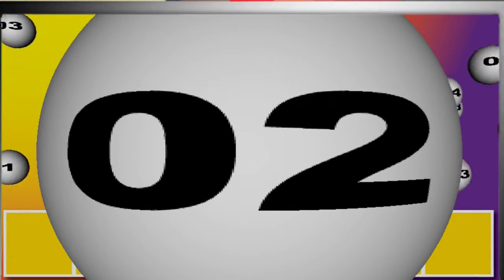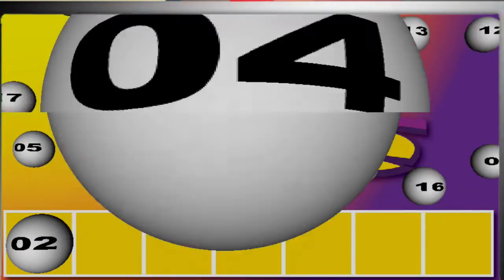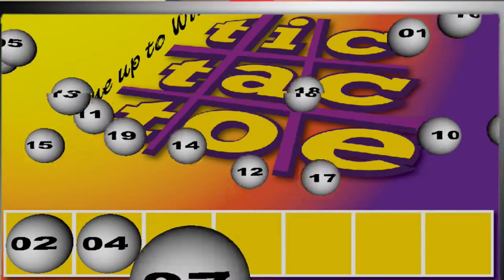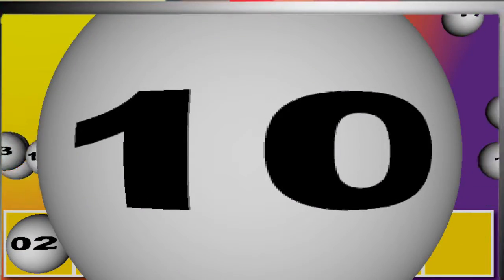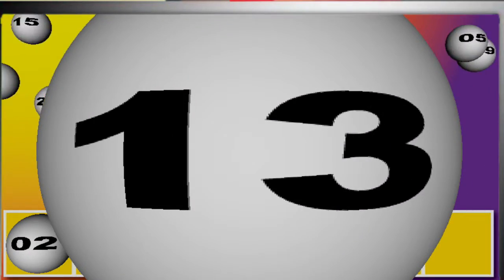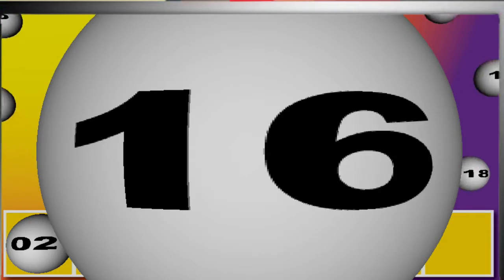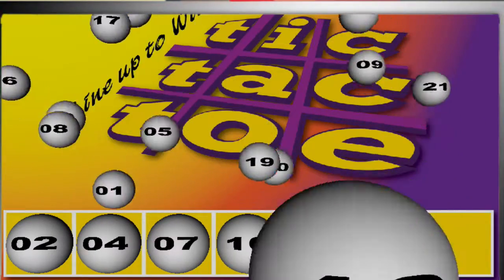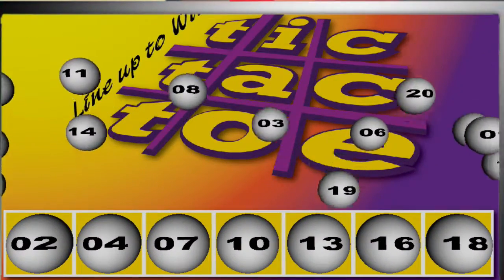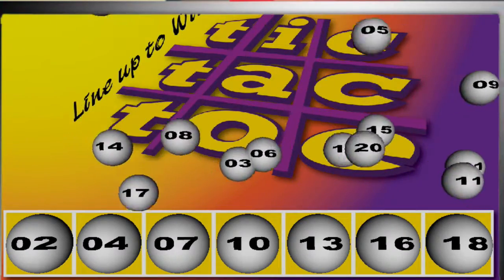2, 4, 7, 10, 13, 16, and 18. Again, our Tic-Tac-Toe winning numbers are 2, 4, 7, 10, 13, 16, 18.